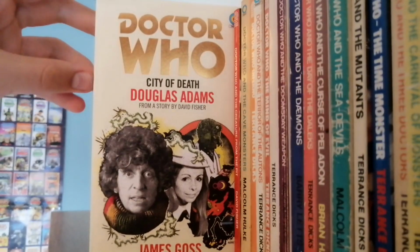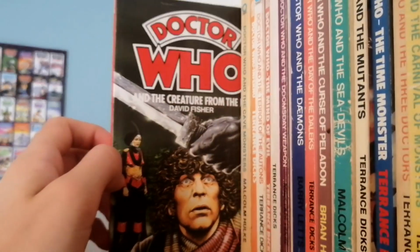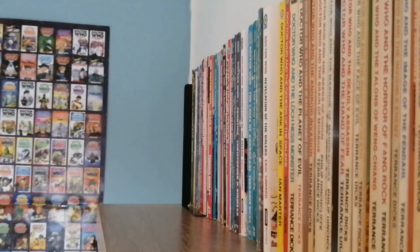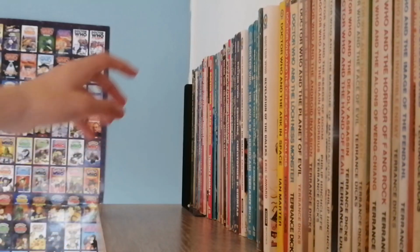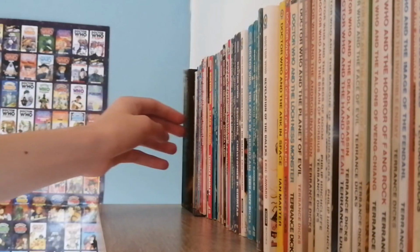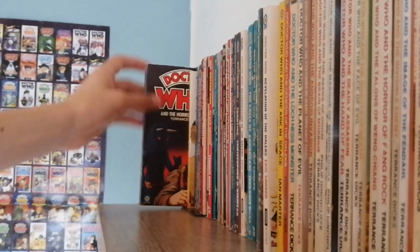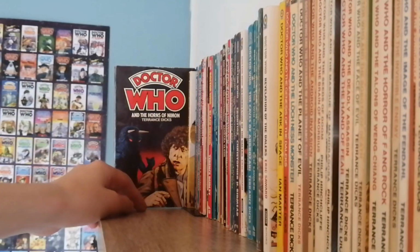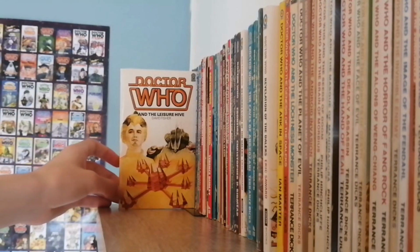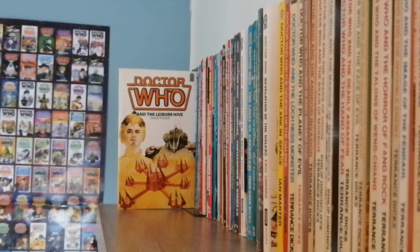City of Death. And Creature from the Pit with a lovely red spine, although you can't really see it. Continuing our Target book journey all the way down the end here, we have Nightmare of Eden. The Horns of Nimon. I've had this one quite a while as well, actually. Doctor Who and the Leisure Hive, which is the story I'm currently watching, actually.